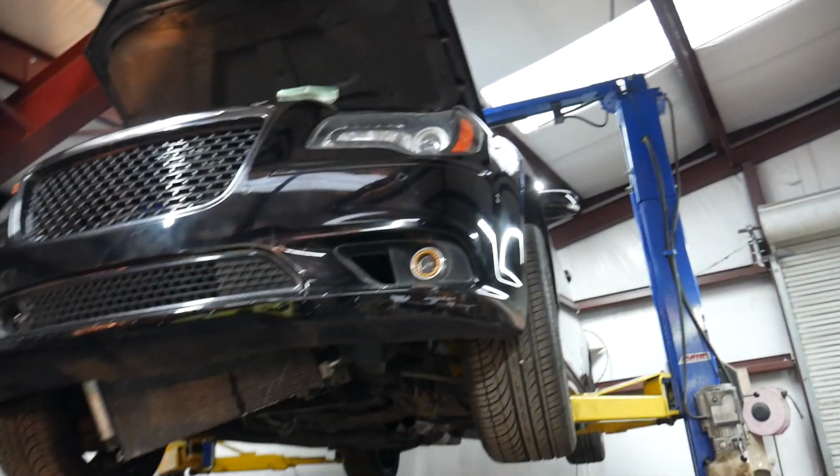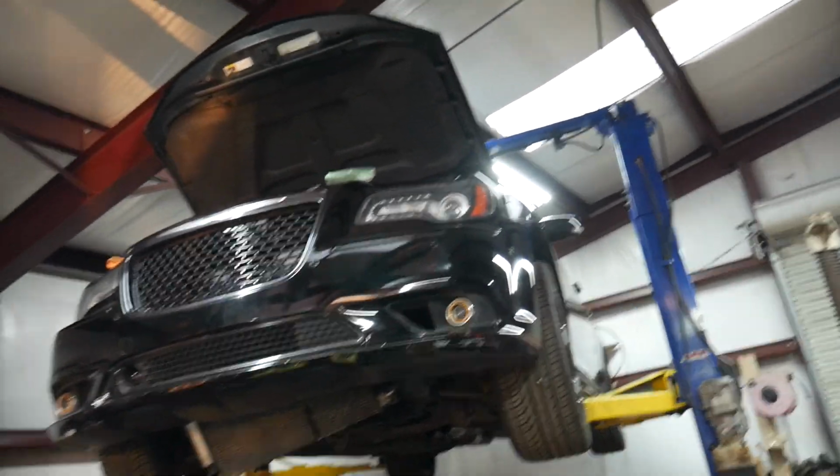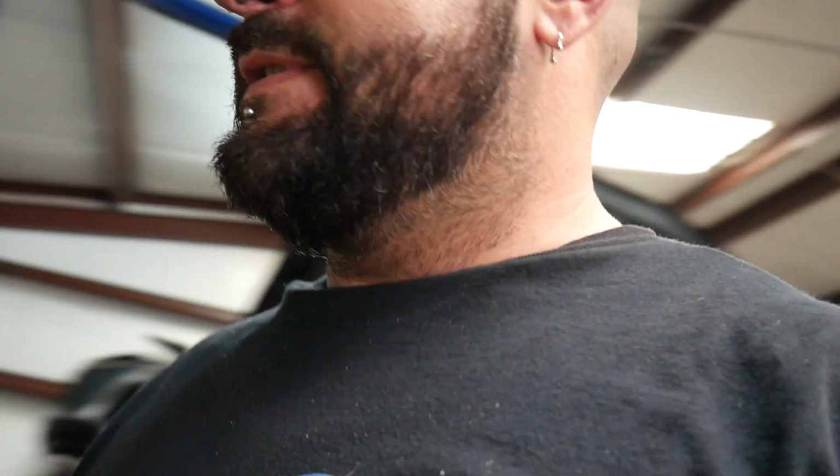So our 300 is going back together. The heads are on, the cam's in. So next week, this thing should be done and fired up. But next week is also Christmas, so super short week, guys. Just being that Christmas is Wednesday, today's Monday. Tomorrow we have off, obviously, and Wednesday we have off.